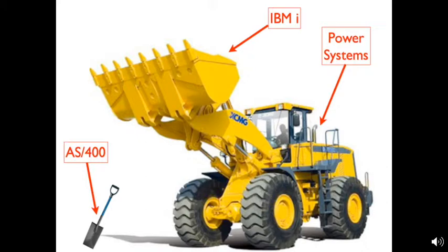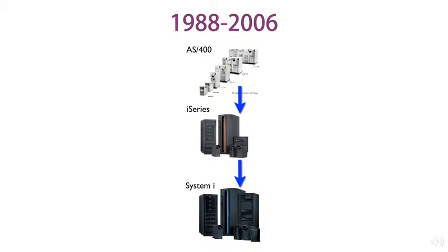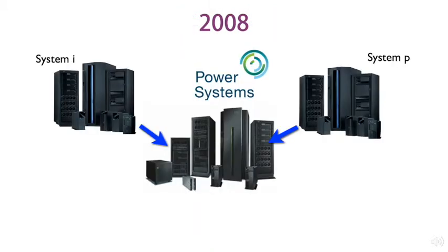And the history is often missed. If we look at this 38 and 36 evolution to 400, we never called it anything but 400 because that's what we got, and it was quite incredible. That was a major change and a major day in the world of a lot of people. And then up until 2006, where we got the System i, it changed names a little bit, but it was essentially the same thing until 2008. In 2008, they got the System i running a thing called i5/OS, which was originally OS/400, and they got System p running AIX. They merged all the hardware and the functionality together into one set of servers called Power Systems.